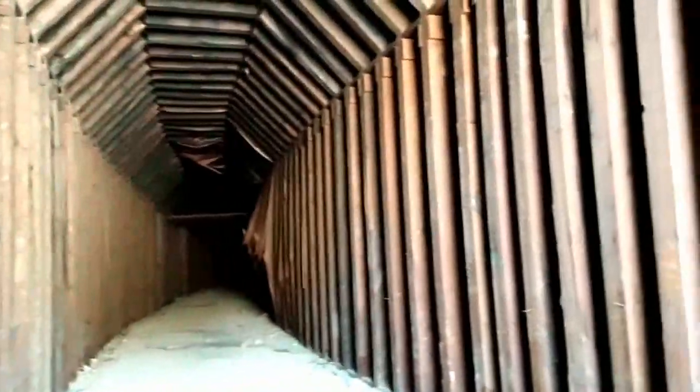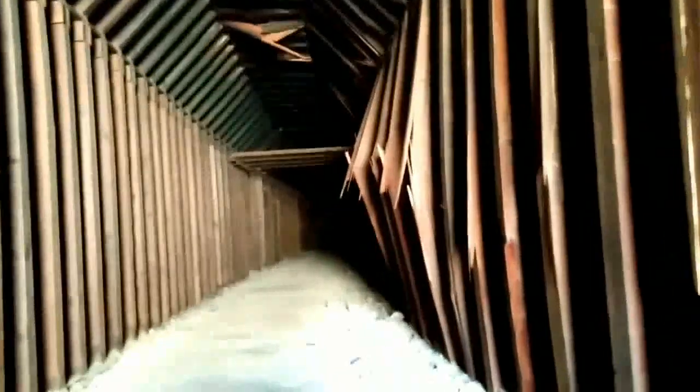I love the timber work. Look at that. Beautiful. Oh my, yeah, look at that. Jesus. Those are severely bowing outwards. That is not safe. Wow. Check that out. My God. Look at this one.